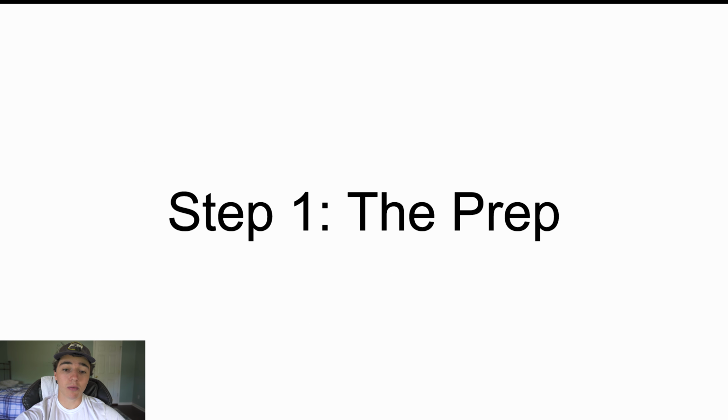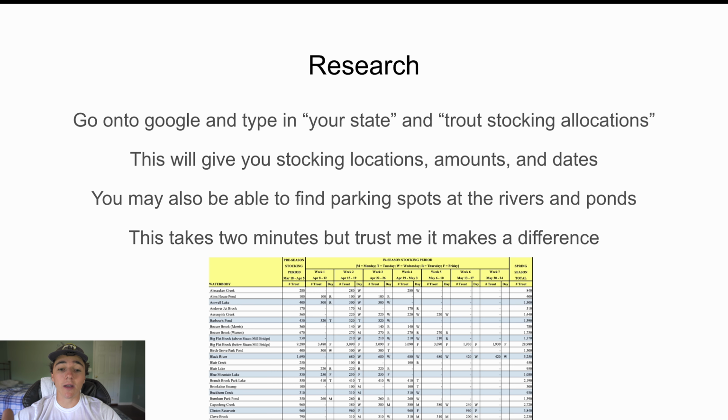So step 1, the prep. Research. I know this sounds stupid, but it's actually pretty important. What I want you to do is go into Google and type in your state and trout stocking allocations or website or something along the lines of that. If your state has a stocking program, they should have a website that gives all the information about everything. So you can look up exact spots where they throw fish in, parking spots, how many fish they put in, what date they put them in.